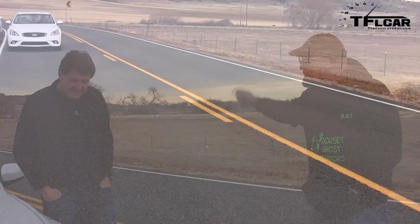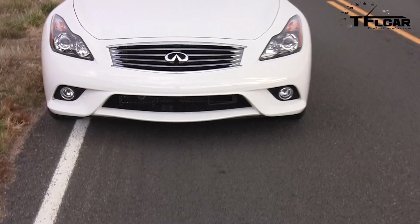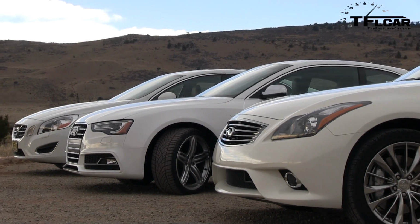Yeah, you know, it's really surprising. That's high altitude for you folks. That is one of the reasons why we really like turbos and superchargers. All right, one each. Let's see how the Audi does.